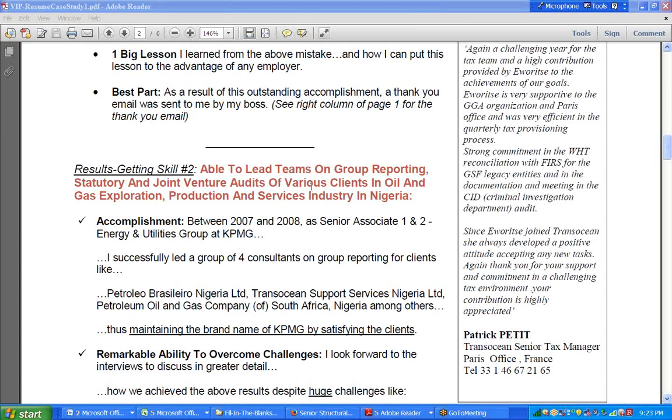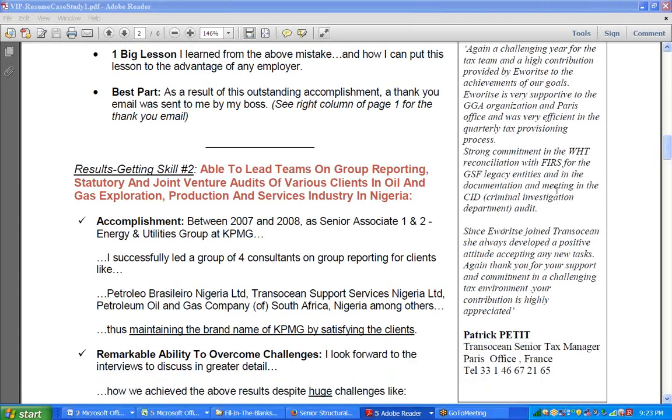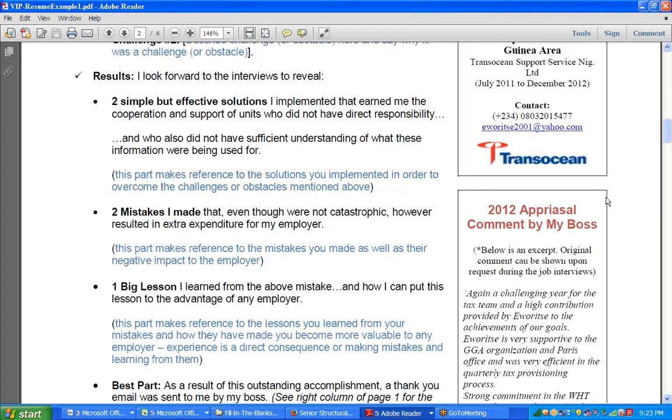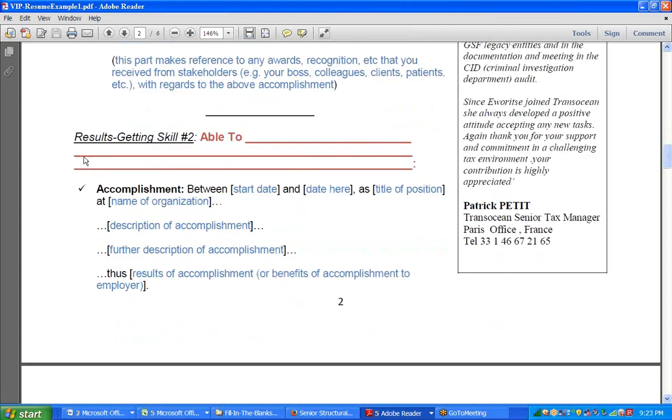So as I was saying, let me continue showing you the relationship between the questionnaire and the final product. Let me go back to another example in the case study. That's the example file. Okay, so let's go down to page 2. You see here it says a result getting skill number 2, you are able to, and then you fill in the blanks. See that?